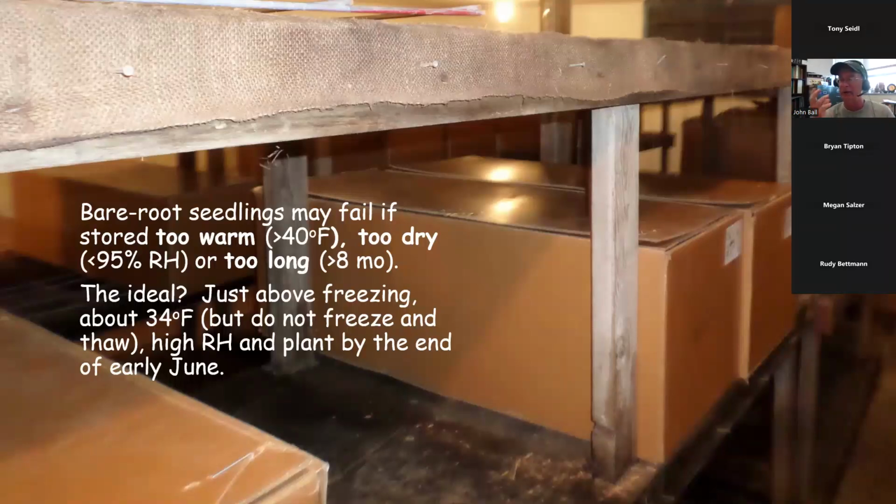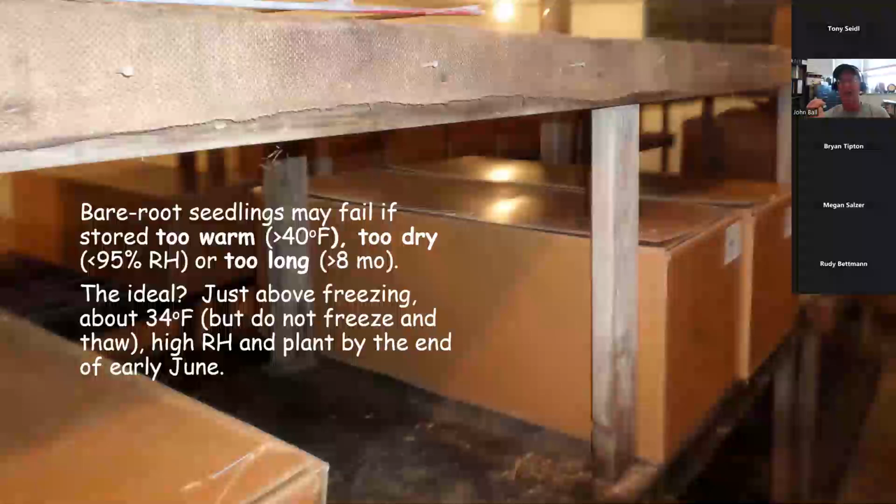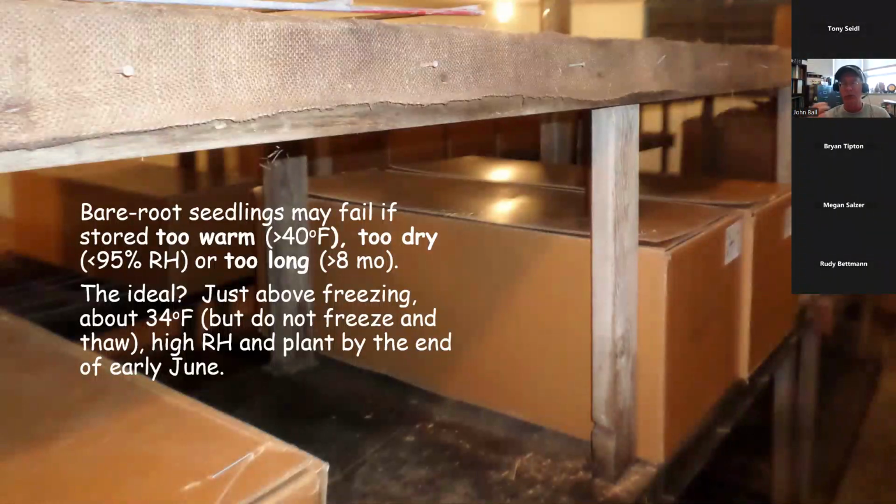Those boxes have a film to them. They help trap moisture. You also need humidity. 95 is really what we're looking at. So cold and humid, not dry and cold because the plants will desiccate at 35, but humid and cold.